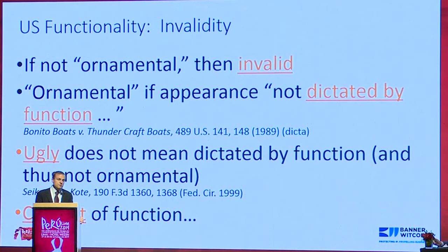We also know one other thing, and that's ugly does not mean dictated by function, and thus not ornamental. So just because a design is not pretty does not mean it is not ornamental. This gets us to the point where the courts begin to diverge. To me, it is clear what the courts are getting to, but there is a lot of different case law in the United States, and this is where the argument comes. We have to look at the context of function.